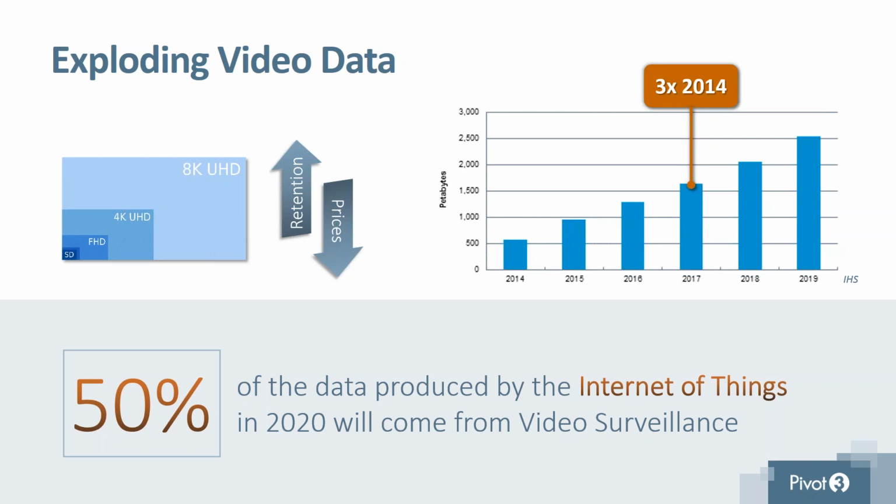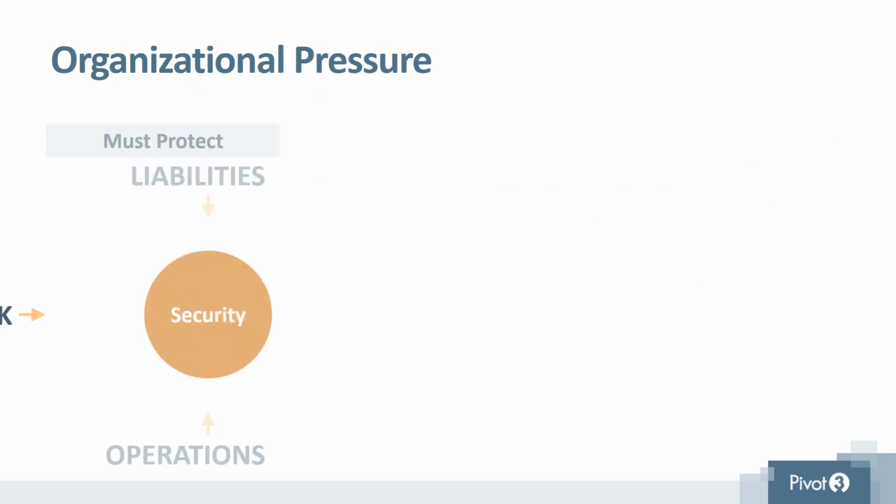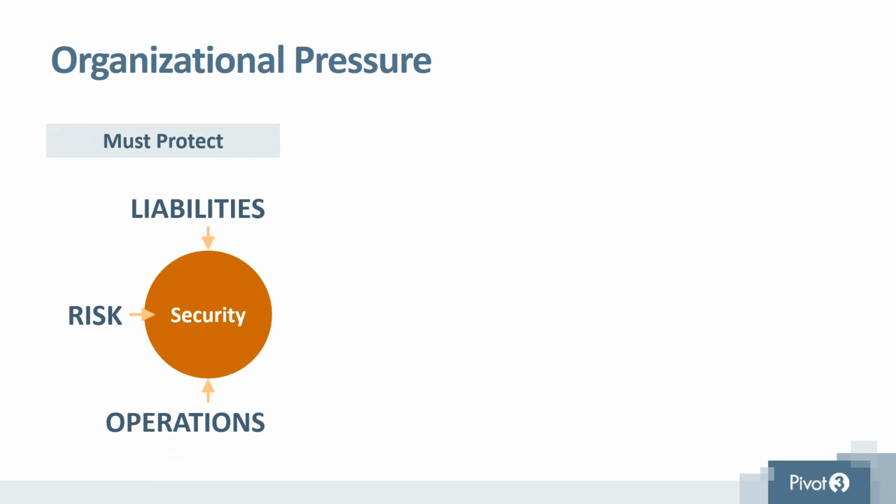So just really to drive home the point, we're seeing lots of new data being generated, and that data is much more important to us than ever before. As a result, it's creating new pressures in our organizations. We'll talk for a second about where that's coming from.